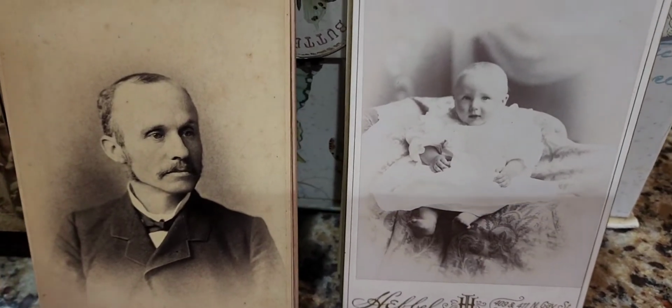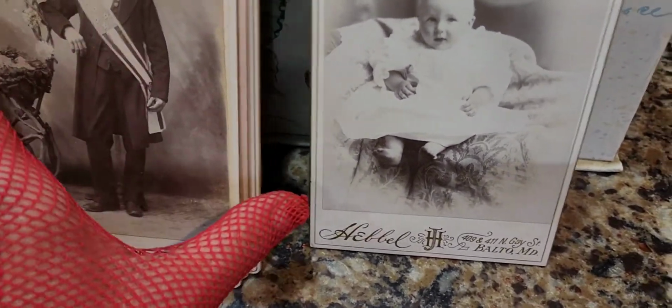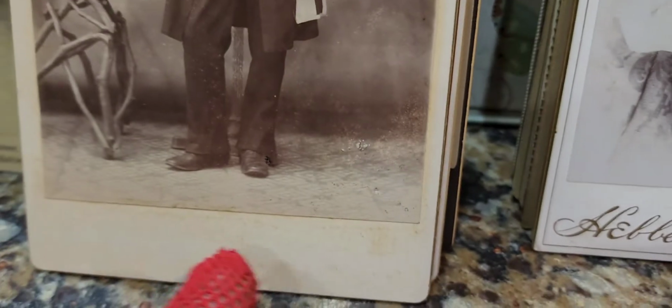All right, let's try to find the graphics on the back. I just wanted to show you the studio graphics. This one doesn't have one. It figures whenever I want to show you something. Sometimes the studio name would be on the bottom and not the back, like here. And sometimes they would be on the bottom and on the back. So let's check it out.